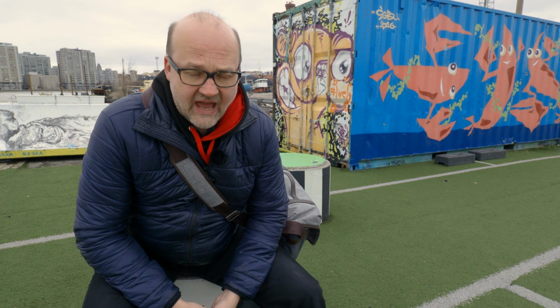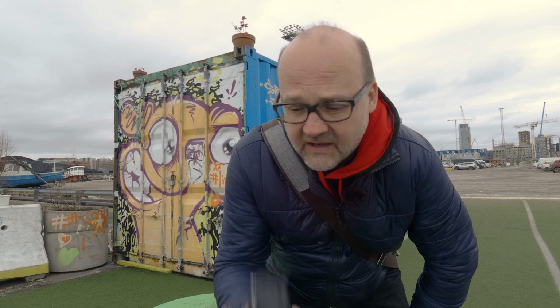17mm is about 35mm in full frame terms, and that is one of those focal lengths that I think every photographer should have as a prime lens in your toolkit. 17mm has so many uses. It's great for street photography. It's a classical focal length for street photography. It's a great lens for travel because of its size, and then of course it's very good for environmental portraits.